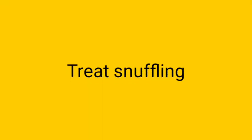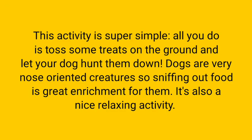Treat snuffling. This activity is super simple. All you do is toss some treats on the ground and let your dog hunt them down. Dogs are very nose-oriented creatures, so sniffing out food is great enrichment for them. It's also a nice relaxing activity.